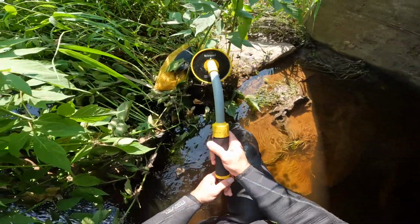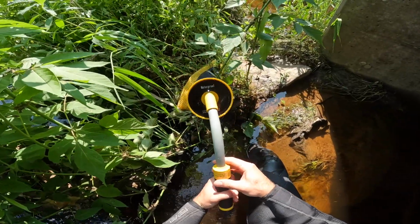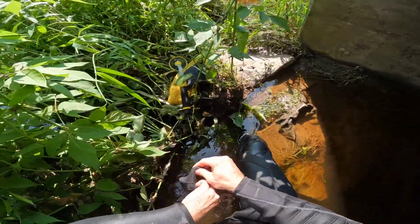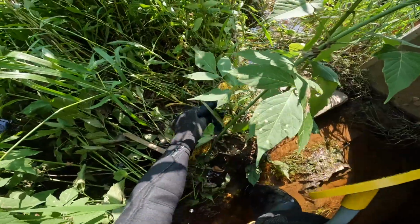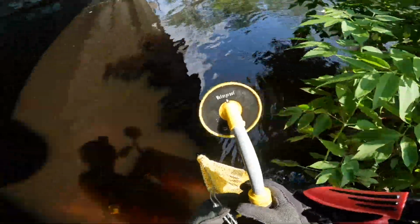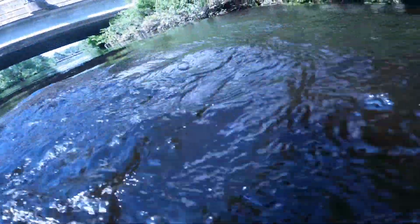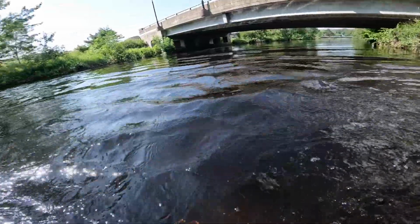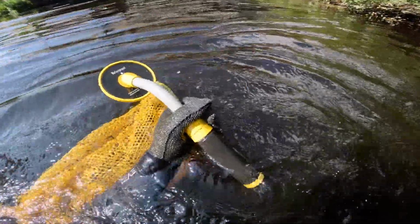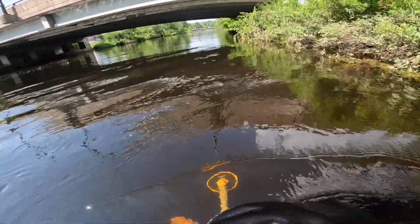Okay, it is on. This is as sealed as I can possibly make it. Yep, okay. Strongest I've ever seen this current. Holy, I have my work cut out for me.